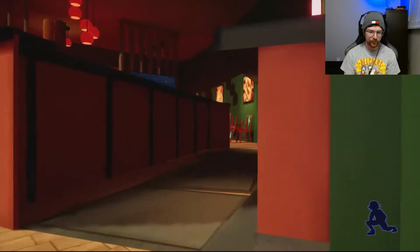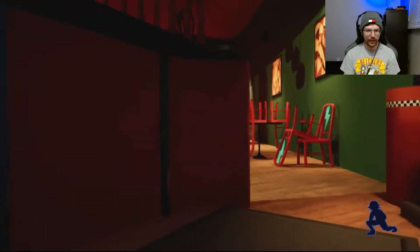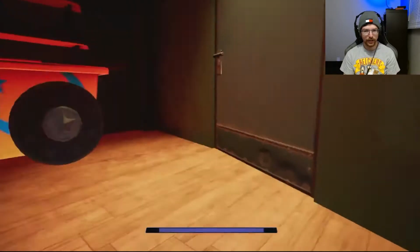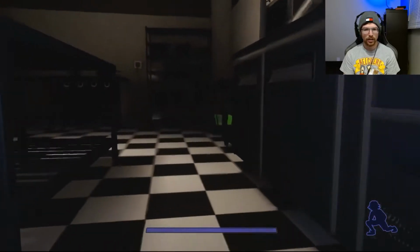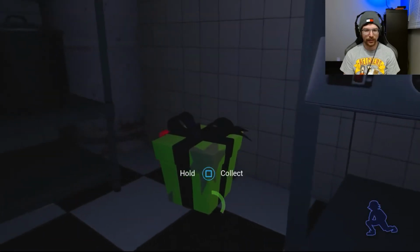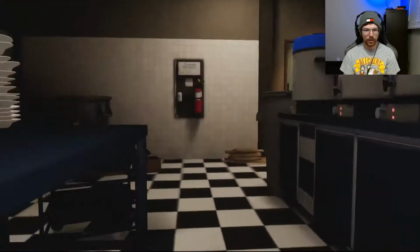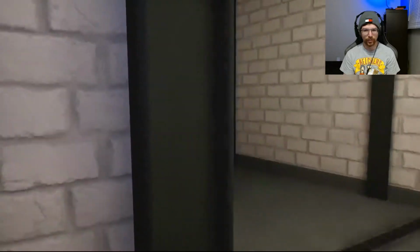Staff only. Okay, that's fine. You don't know I'm here, so it's okay that it's staff only. Okay, run! Jesus, I don't want to get caught by any of them. Okay, there's a prize over here in this corner. See what we get. A glam Chica plushie. Woo! Cute. Okay, going down the stairs.